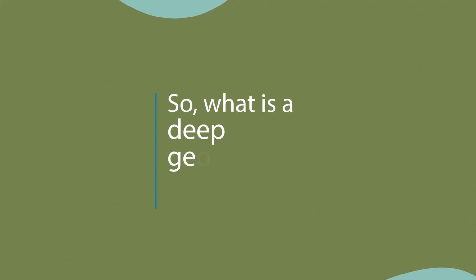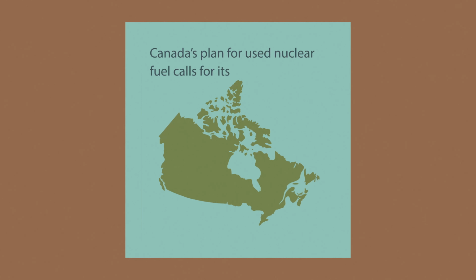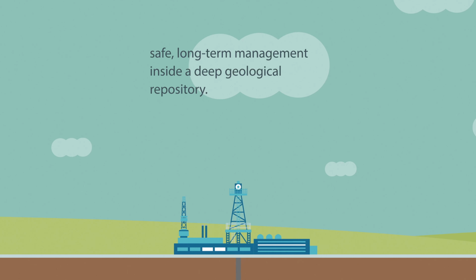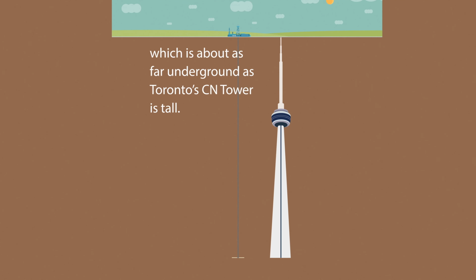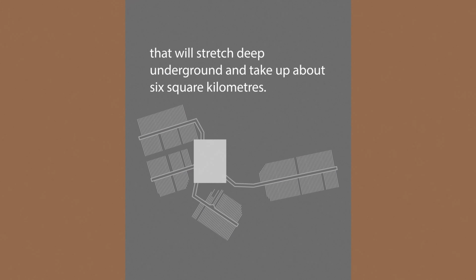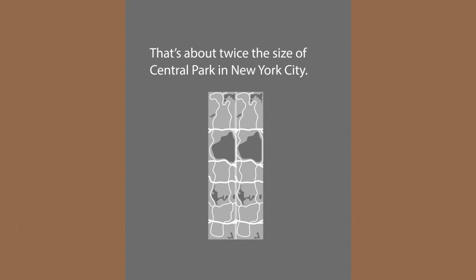So, what is a Deep Geological Repository? Canada's plan for used nuclear fuel calls for its safe, long-term management inside a deep geological repository. The repository will be built about 650 meters underground, which is about as far underground as Toronto's CN Tower is tall. It will be made up of access tunnels and emplacement rooms that will stretch deep underground and take up about 6 square kilometers. That's about twice the size of Central Park in New York City.